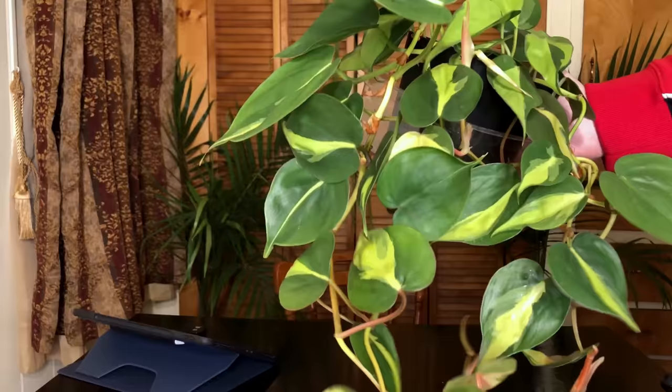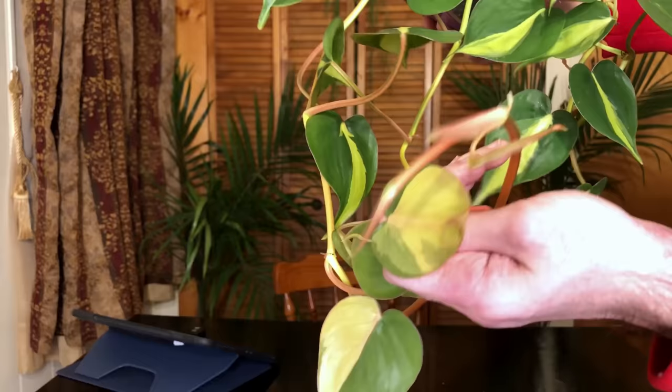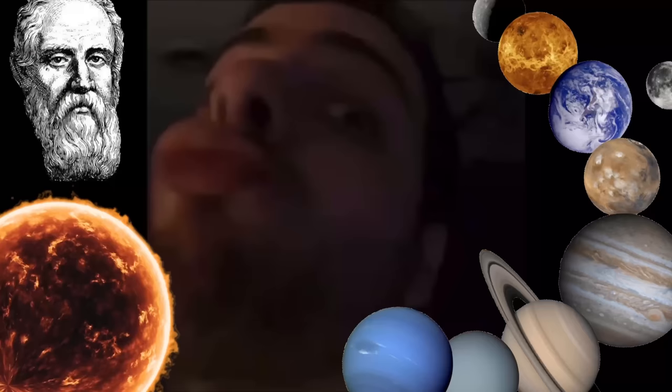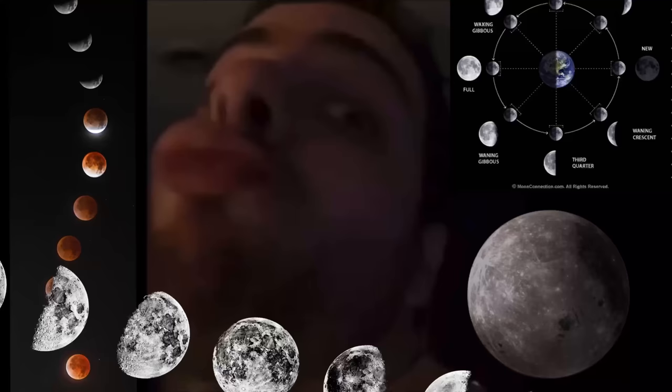I love all of the different patternation on here. So we've got the coveted half moon leaf. We've got almost a full moon leaf and a new moon leaf. Got the whole solar system in here. That is not correct. The whole lunar cycle in one plant. That is correct. Find one of these.